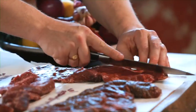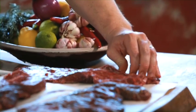And then last but not least, a thin skirt. All you have to do is ask your butcher to remove this sort of sinewy edge. This is the kind of cut that the butchers take home, okay? Because they're clever enough to know that it's gorgeous.